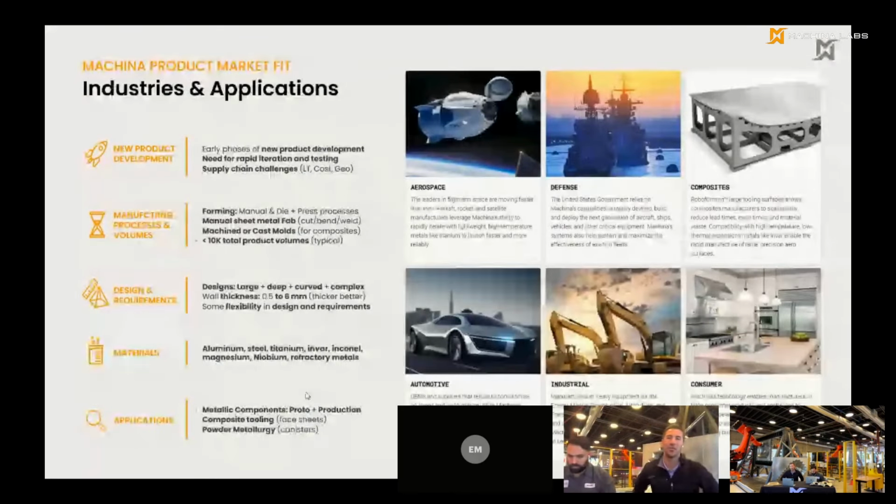So we're serving a really wide variety of industries. Aerospace, defense, a lot of our early projects and customers started there. But we're seeing a huge expansion and interest from composites across aerospace, defense, but other industries too. Automotive, industrial, consumer products, art, architecture. Any industry that uses large sheet metal parts, we believe we bring value to. And specifically, we bring a lot of value to new product development. When we can engage with customers early on in the design cycle, so they can really take advantage of the speed of iteration and learning.